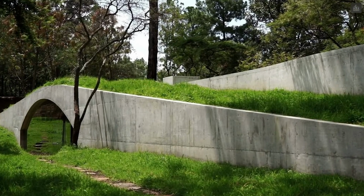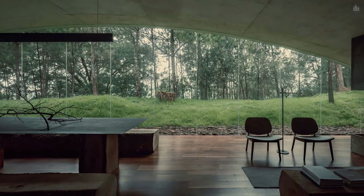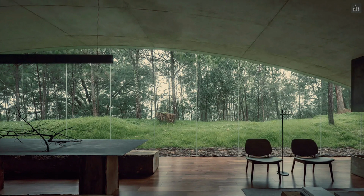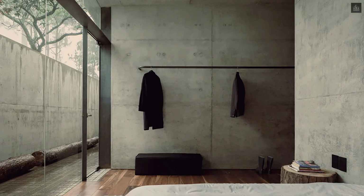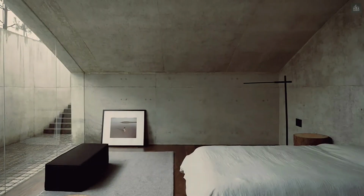The material palette is deliberate: concrete, wood, stone, and steel. Concrete interacts with its environment, shifting in color with weather and time. Wood recalls the surrounding pine forests, balancing the rawness of concrete. Steel develops a bark-like patina, while stone grounds the experience in timeless solidity.